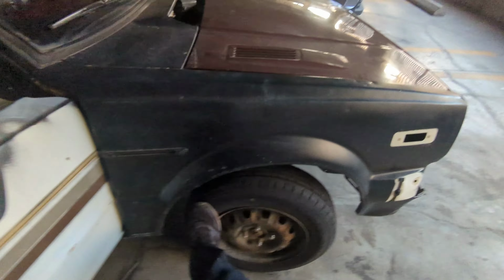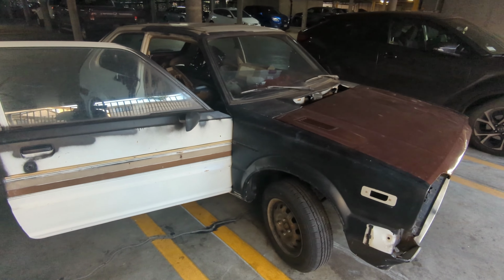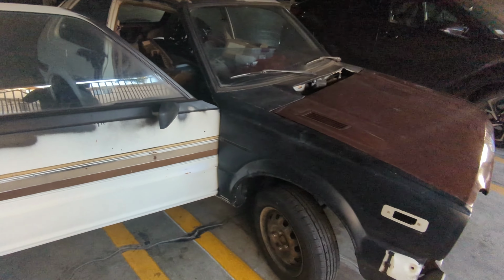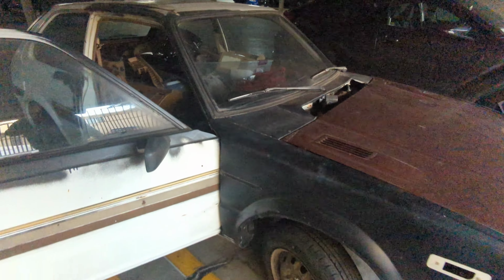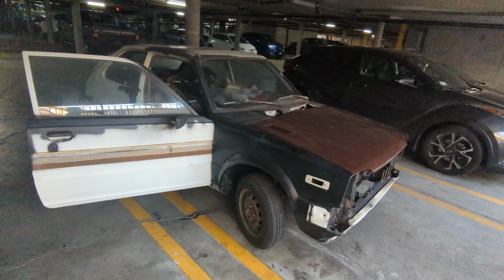Let me start getting this car out of this garage so we can take it to Guillen Performance. They're gonna help us out with this build. We're not quitting on it yet, guys. Still gonna work on it.